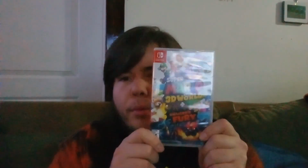But last things last, I have the two video games that I bought that are 100% going to be added into a future series somewhere in the future. They're both, of course, Nintendo games. The first one I have, I'll start with the oldest game first, and then I'll do the one that just came out. The Super Mario 3D World plus Bowser's Fury.